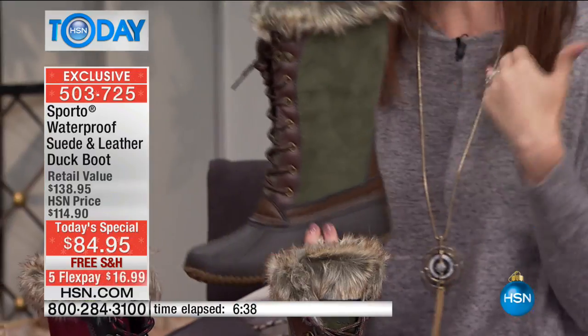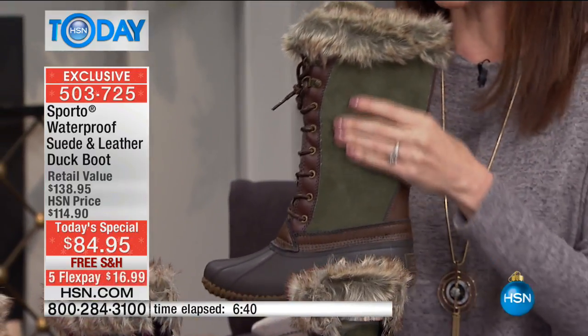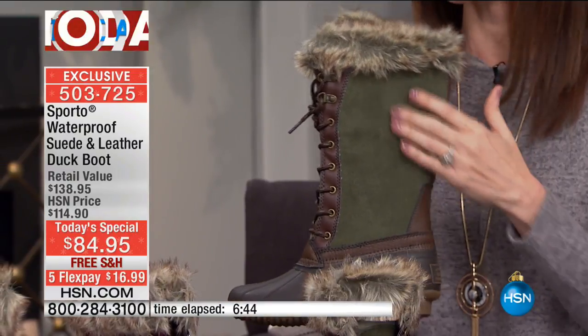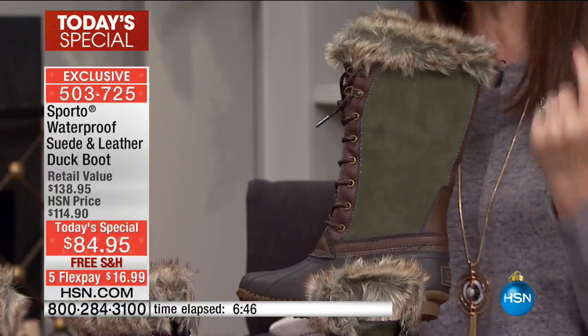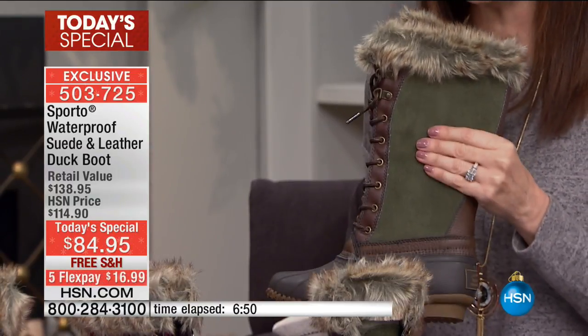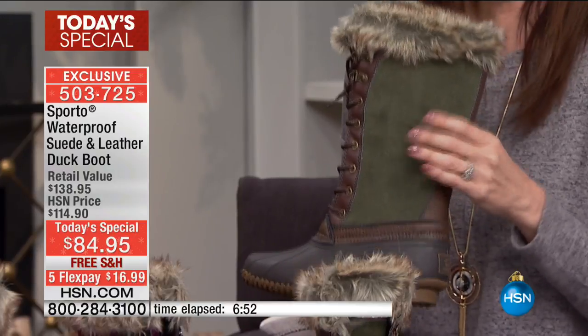And these really, as you're looking at these, this is genuine suede. You can see that from far away and it is already treated. No need to buy that can and spray on a sticky mess. These are perfectly treated and waterproof, not water resistant, not water friendly, waterproof. That's a really tough phrase to be able to get approved unless they are truly waterproof. We can't say that unless they are.